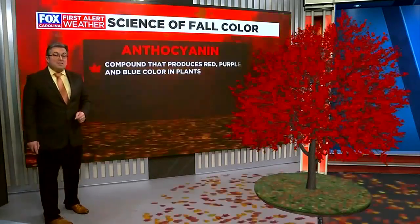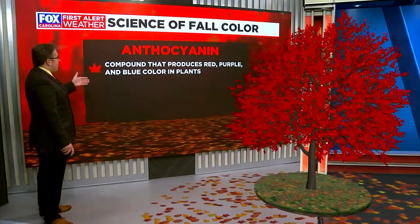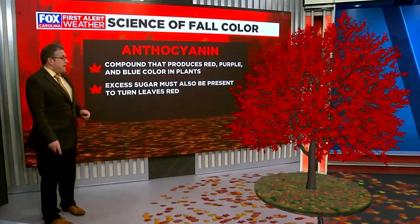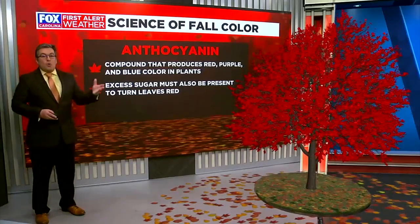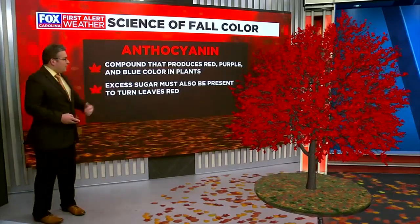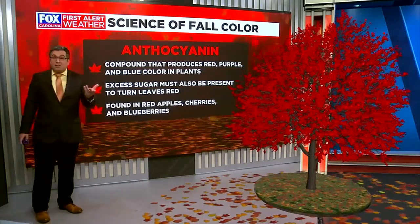So if our leaves begin to turn red, that's a compound called anthocyanin. It produces the red, purple, and blue colors that we see in plants, but excess sugar also needs to be present in leaves in order to bring out that vibrant red color that we see in the fall. It's also found in things like red apples, cherries, and blueberries.